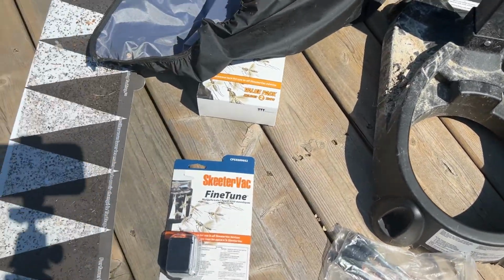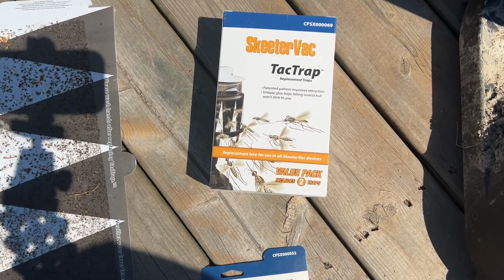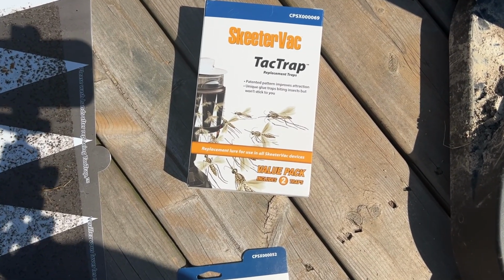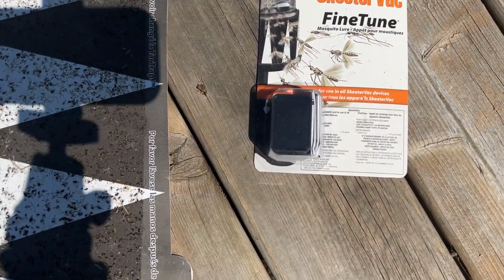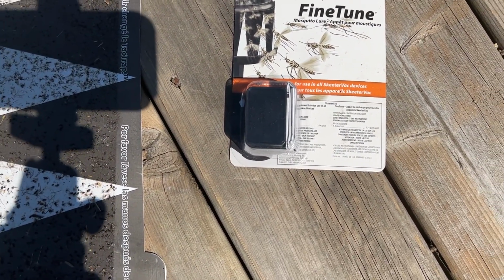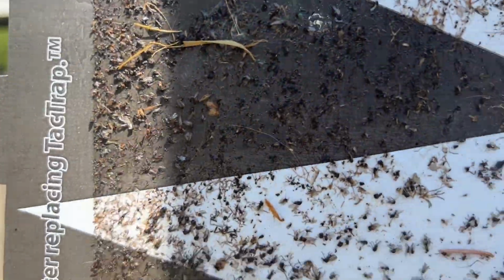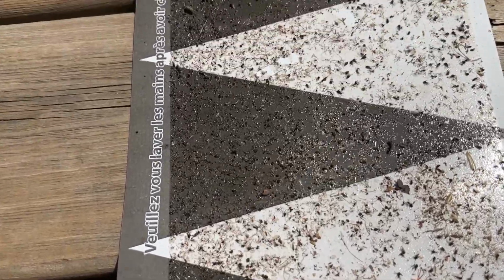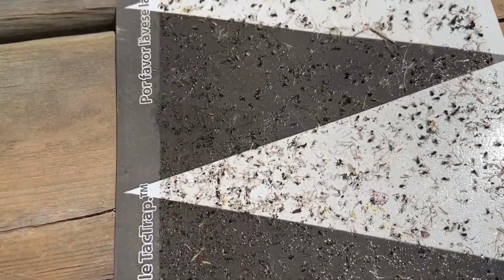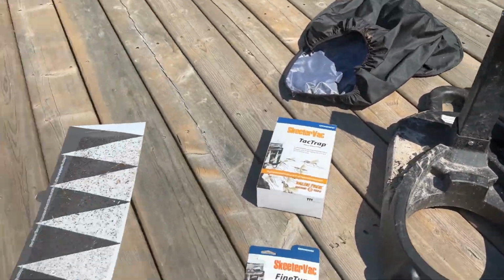And then you've got the tack trap, so there's the paper that goes around it, and in that box comes two. And then you've got the fine tune, which is the Octenol lure device. And then here is my first one from last year. These are the two units, but let's go get these things installed and get them working.